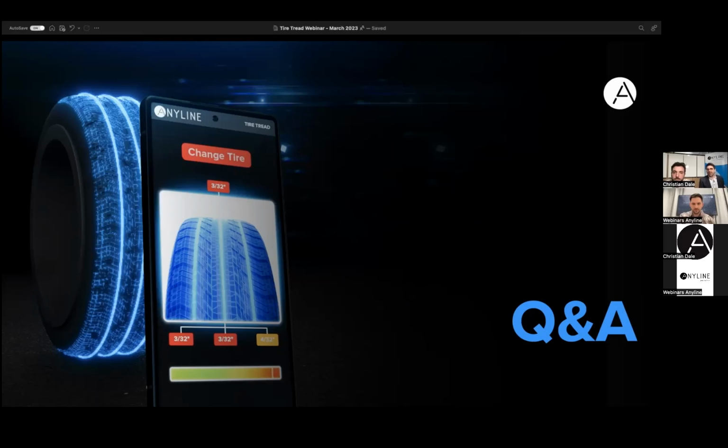But the way Anyline is designed is very open. As we are basically an SDK that outputs just the numbers and the information in an app, we can basically write the information wherever you need it.